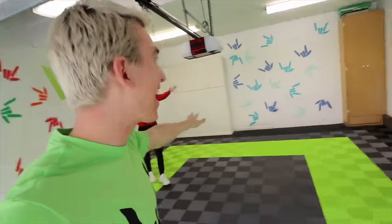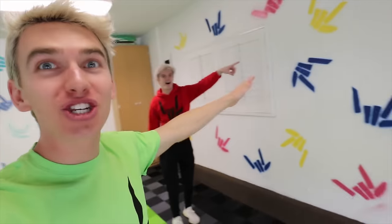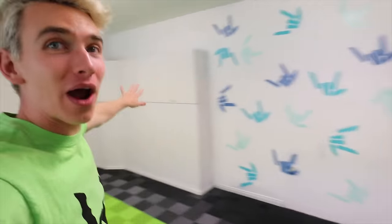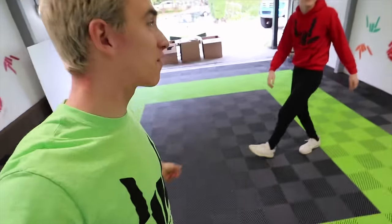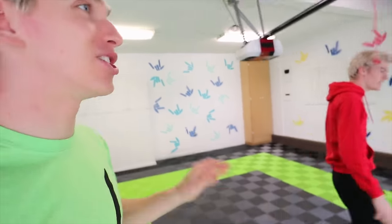3, 2, 1, go. Oh yeah, check this out, Sharers. Look at our garage, how cool is this? Share the Love logos everywhere. This is what I'm talking about. Lime green floor to match the Sharagini, and we have all this space right now to test the Hot Wheels monster trucks. Never been tested before by us, so let's set them up and let's start using them and see just how epic they are.